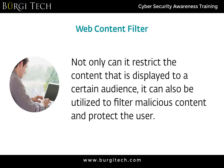Web content filtering can also be used to filter malicious content and protect the user. By implementing a web content filter, not only can it help with productivity or help protect your kids from going to bad websites, but it can also help to protect you from any sort of malicious content or advertisements.